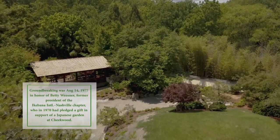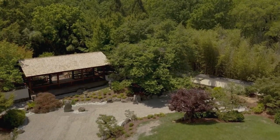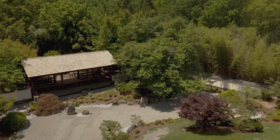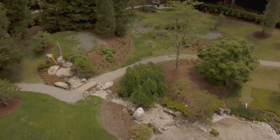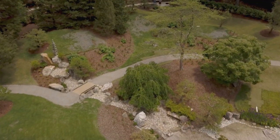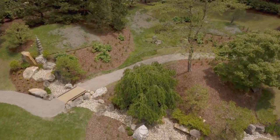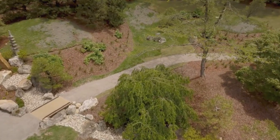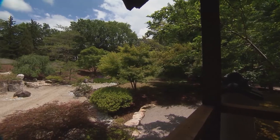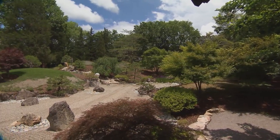of time. The original master plan was rendered by David Harris Engel, who is now regarded as one of the most significant Western designers of Japanese gardens and landscape architecture. And then Cheekwood took its time engaging Engel the whole way and developed Shomuen, the Japanese garden, over the 80s and 90s. I believe the original grand opening was the early 90s, 1991. Wow. So it translates loosely to pine mist forest.